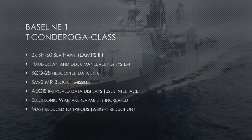Now we're moving on to baseline one. This is where we're going to see our first improvements of the Ticonderoga class. One of the first things the Navy's going to do is get rid of those old helicopters. Let's get some SH-60 helicopters with the LAMPS 3 modules installed on them. This is going to greatly increase their over-the-horizon search, track, and detection of surface ships and submarines.